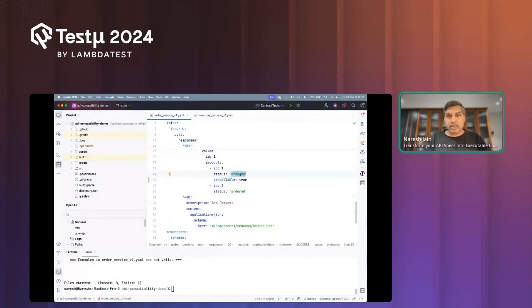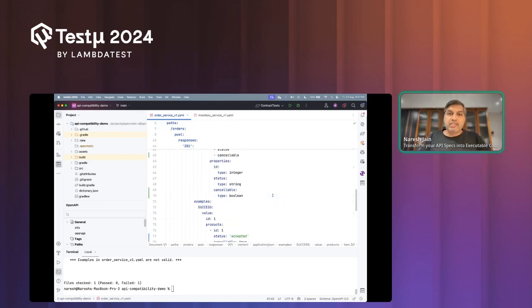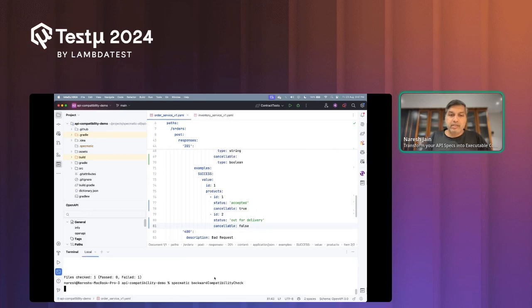Let's say this is accepted is the status, so it should be true. And if the status is out for delivery, then the cancelable should be false. Okay. So I've just given an example. Now I'd make this change and I'd basically again check for compatibility, make sure that this is backward compatible.